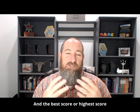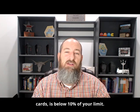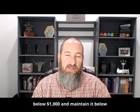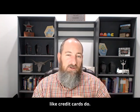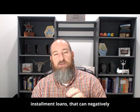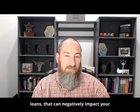And the highest score improvement you will get on revolving debt, which is credit cards, is below 10% of your limit. So if your limit's $10,000, get it below $1,000 and maintain it below that number. And you always have excellent credit in regards to revolving credit. It doesn't affect installment loans like credit cards do, so you don't have to worry about installment loans. However, when you open brand new installment loans, that can negatively impact your credit scores. Or if you close installment loans, that can negatively impact your credit scores.